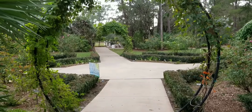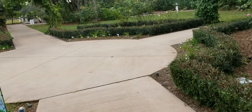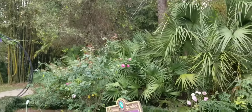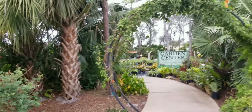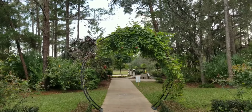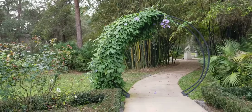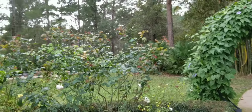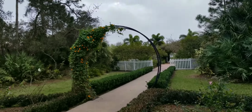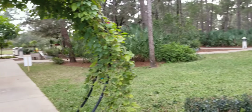So out of the plant sale, we're getting in here. And it's a pretty rose garden. Has these cool arches. Look at those purple flowers. This is my helper supposed to be. So far so good. It's pretty. Angels. And we're gonna go this way.